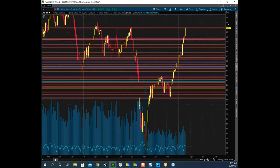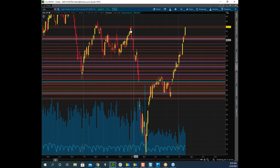Why is this area important? So this is a weekly chart. This is last July or January. This exact area, this is the balance area, but this exact area is what started this entire move when we went down to minus $38 in the futures, right?